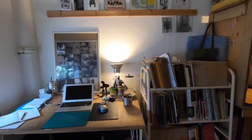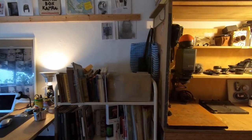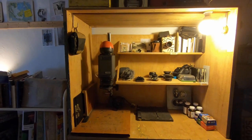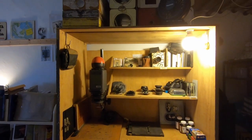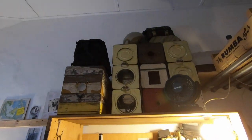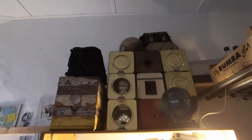Then into the room, I have 4 working tables. One working table is my computer. The other one is my largest enlarger, which is the 4x5 dust. Then the other one is my 2 other small enlargers and my shelf where I usually keep all my cameras, and then all my box cameras upstairs.